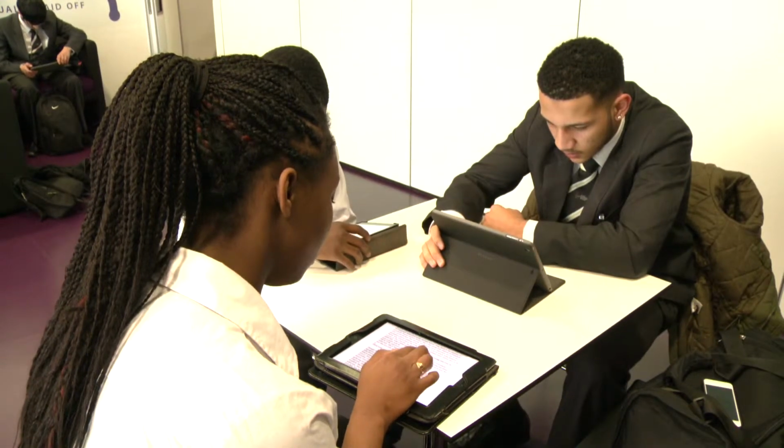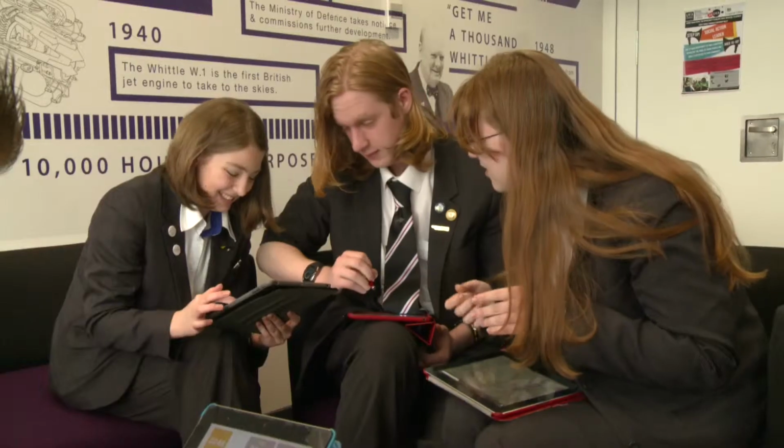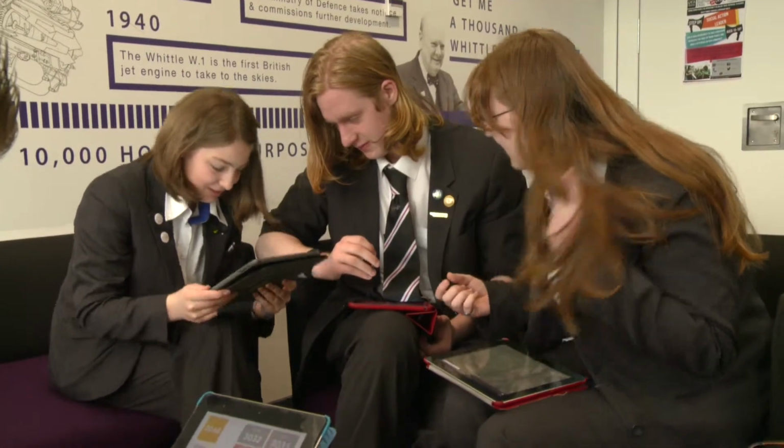We use Outlook. Students are regularly in communication with their teachers in regard to what's coming up, what work they need to do, what deadlines, what tests they're setting, all via the appointments functionality.